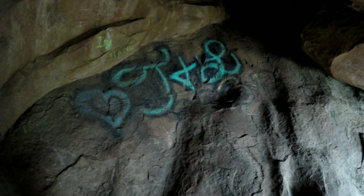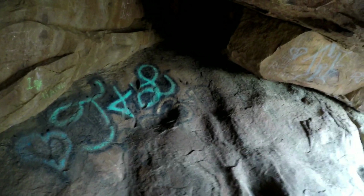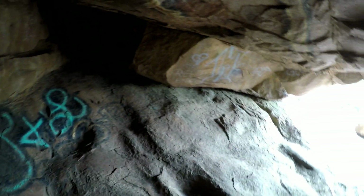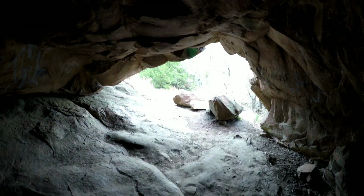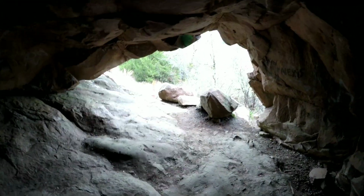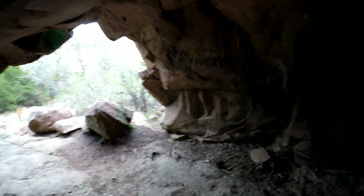And this is a real short hike. I mean, it wasn't that far at all. This is definitely what I'm going to bring my kids to. I don't get why people do that. It looks like there's been a lot more graffiti that's been scrubbed off, but there's still quite a bit. Anyway, this is pretty neat.